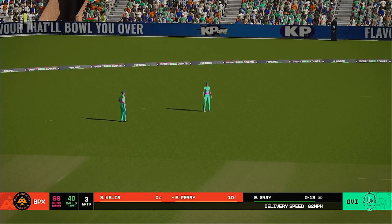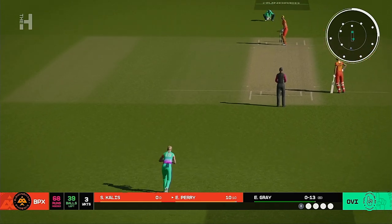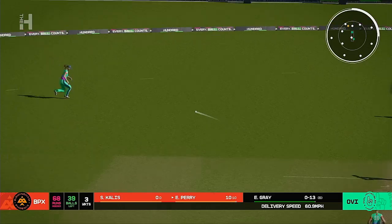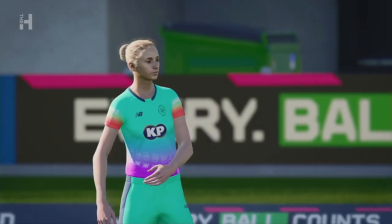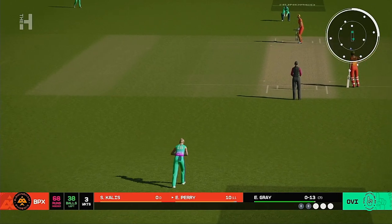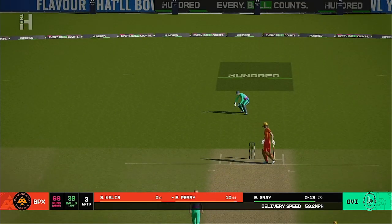Massive outside edge. Time to keep the pressure on now. Great ball, that last one, to find the edge. It's just a case of finding the same spot. Big edge. Just got to follow up that last delivery. Found the edge, but no reward, but putting pressure on the batter. Finds the edge.